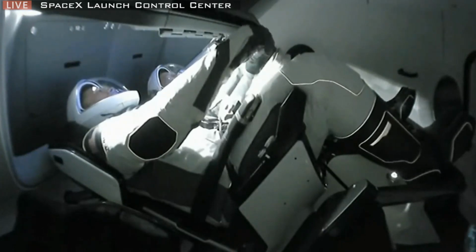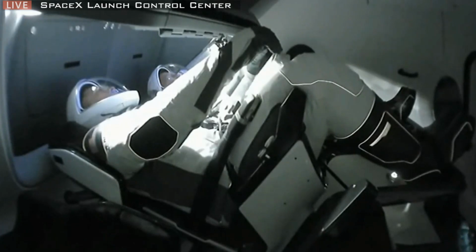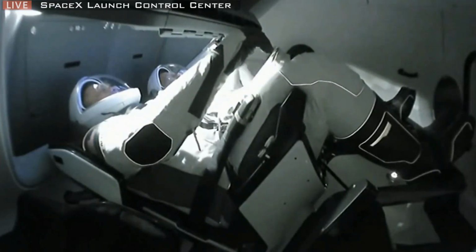Dragon arriving. Crew of Expedition 63 is honored to welcome Dragon and the Commercial Crew Program aboard the International Space Station. Bob and Doug, glad to have you as part of the crew. Well done. Bravo Zulu. Okay, thank you, Chris.